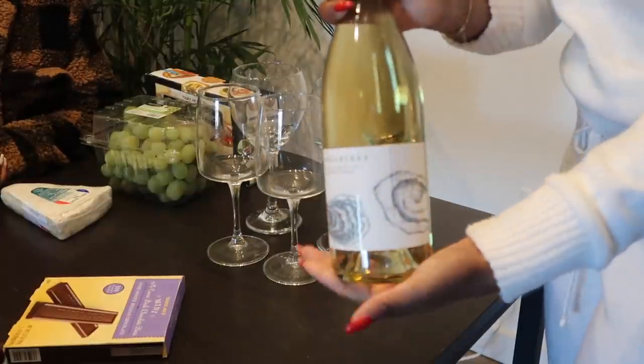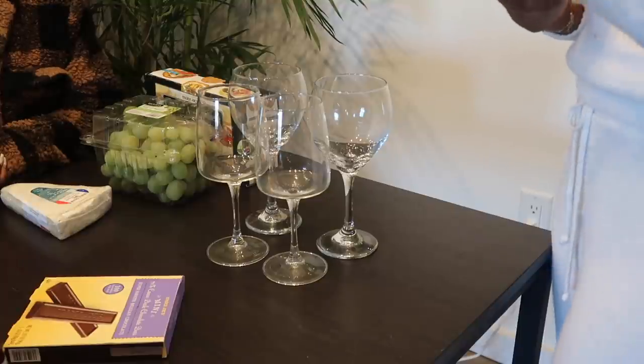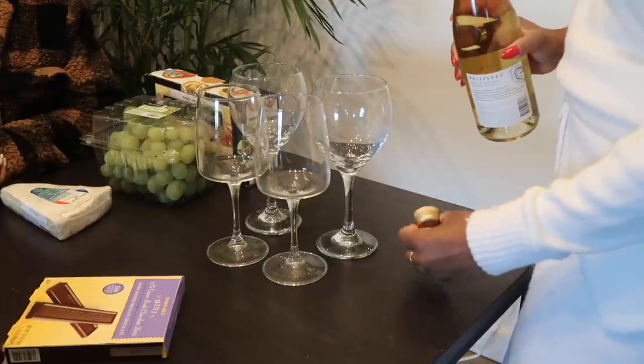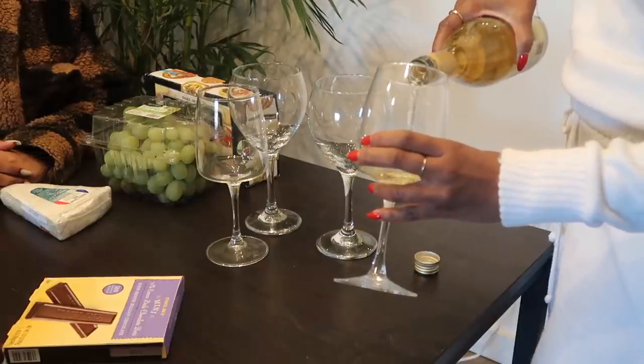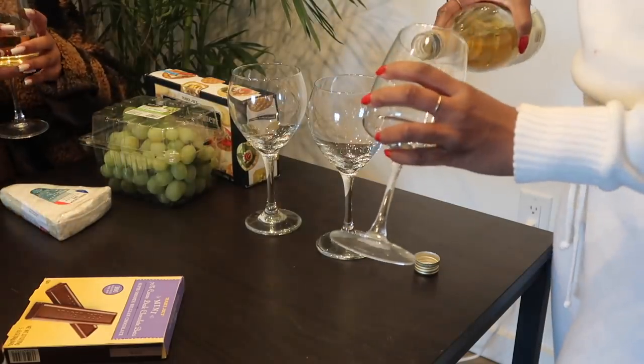Yum. So this is the Wellfleet. All right, so this is a Central Coast 2016 white blend. All right, let's see. I'm very excited. Which one is for the white? These ones. Here you go. I'm excited. I want to see your thoughts on this. So, ding.